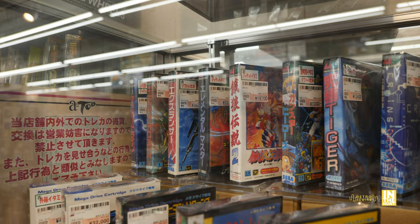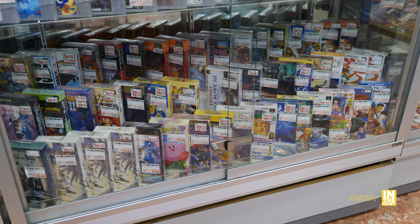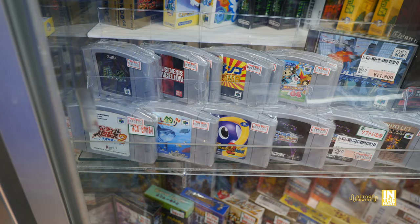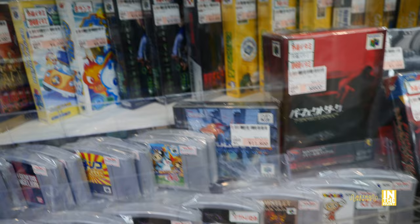And then there's a Ghostbusters back there. Got Shinobi for 22,300. And then Sonic 3 for 8,800 yen. And now we have some more Super Famicom goodness. Look at all this. And then N64, what do we have? 4,000 yen there for Sin and Punishment. What else? Oh, Gauntlet Legends, 3,600. I need to get that.